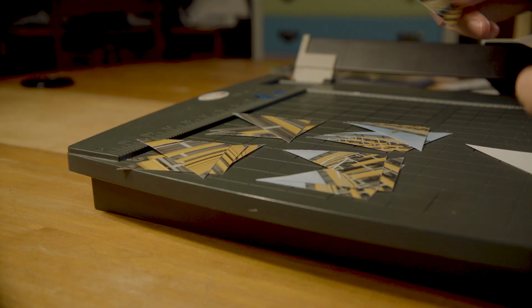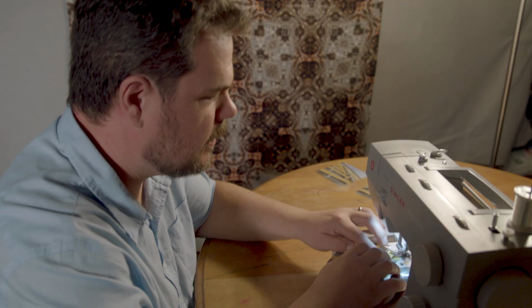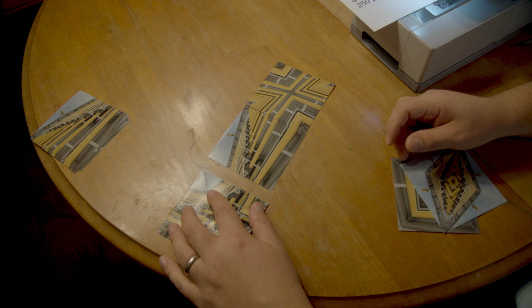Traditional quilts, they're made with fabric. And so often the story is, this is my grandma's apron, and this is my Aunt Myrtle's dress that she wore to Sunday school. And for me, I can capture memories through photographs. I can identify patterns or places or things, and then use them in much the same way, make a quilt out of those instead of out of fabric.